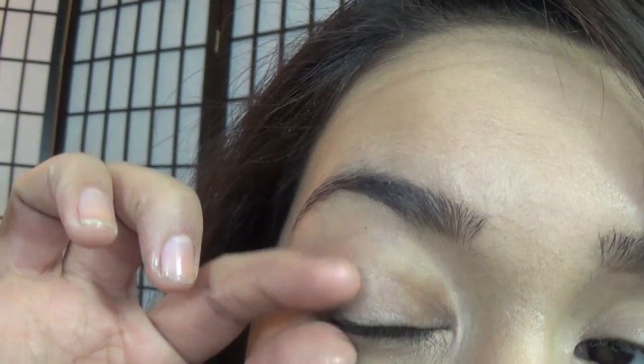So now on to the tricks that I do to make it seem like my eyelashes are thicker. I have pretty long eyelashes, but they're not as thick as I'd like them to be. Now my lower lash line I have no issue with, but my regular lashes aren't as thick as I'd like them to be. So I do a few things to kind of compensate for that.